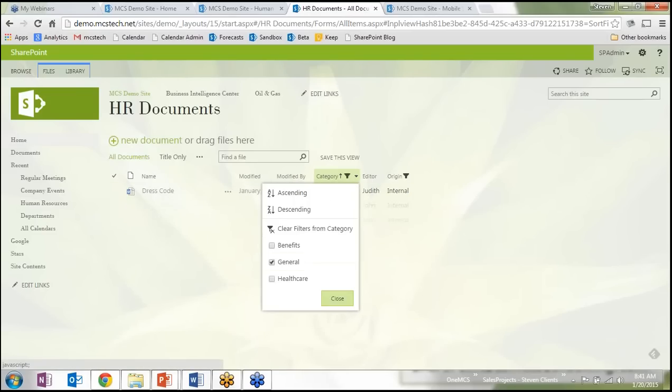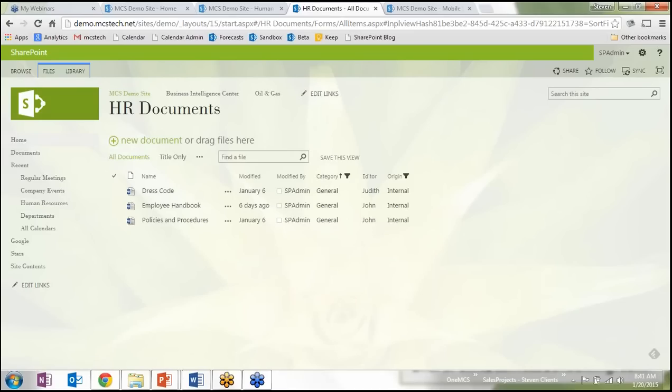And I can go through and sort and filter just like it was an Excel spreadsheet too. So once I've done that, I can quickly take a very large document library that might have thousands of documents and narrow it down to a very small number with just a few clicks. And then, of course, the search button is always available up there too if I know what I'm looking for. So that's a brief look at document libraries.